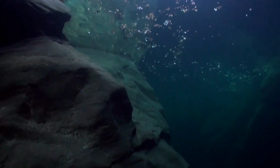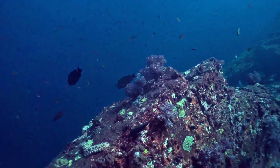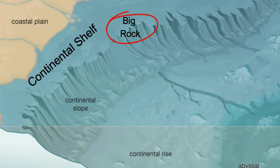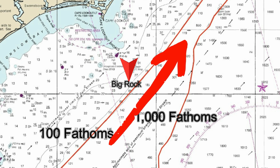The Big Rock is a composition of many rock outcroppings of varying depths. This structure serves as habitat, protection, and food for many marine species. The Big Rock sits on the edge of the continental shelf. Here, the ocean floor drops off rapidly to 100 fathoms and then continues to deepen quickly to 1,000 fathoms within a short distance. This area is also the superhighway for the Gulf Stream.